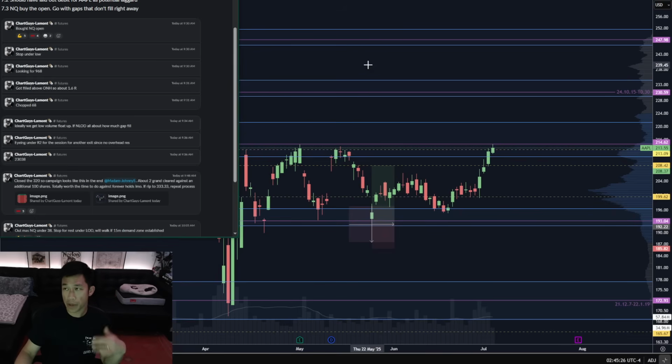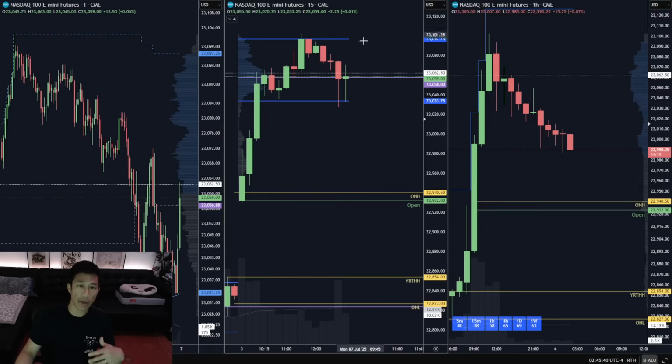And so I was talking about what I was saying in the intro, where a low volume environment with no overhead resistance is pretty much one of the best case scenarios for buyers, because when there's a lack of sellers, price just kind of floats up. So I was just looking for a potential gap and go kind of a day.